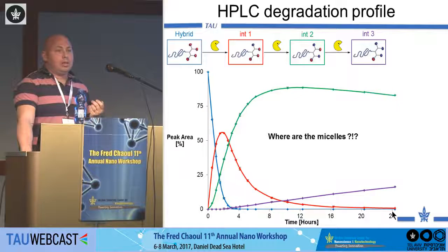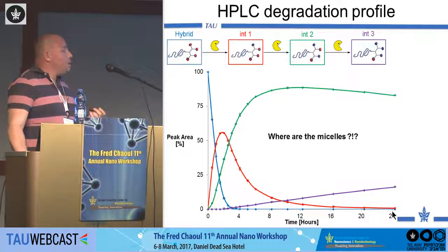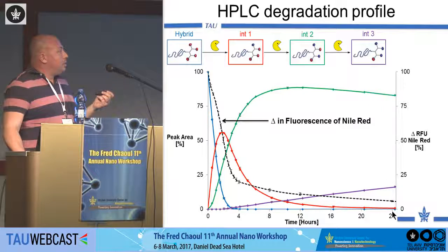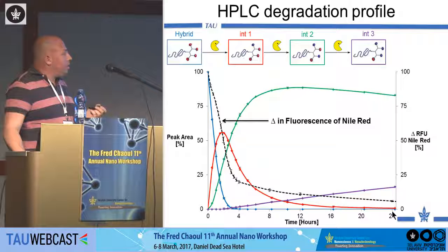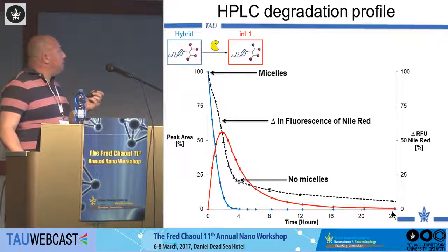Because unfortunately, HPLC does not tell you if you have micelles in the solution or you don't have micelles in the solution. But when you use Nile red fluorescence under the same condition and plot it on this graph, and let me take away the green and the purple lines for your eyes' convenience, we can see an excellent correlation between the degradation of the hybrid and the decrease in the fluorescence of Nile red.